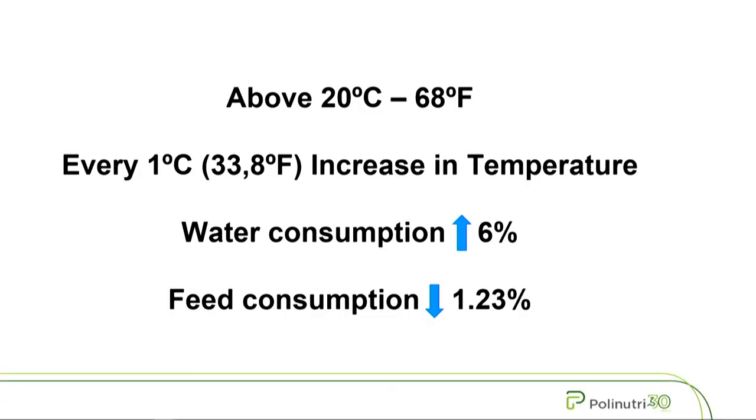Yeah, so, what this slide is showing is that as the temperature goes up, the birds increase their water consumption and the feed consumption decreases. So if you don't provide the conditions for the bird to be within its comfort zone, it ends up not eating and losing weight.